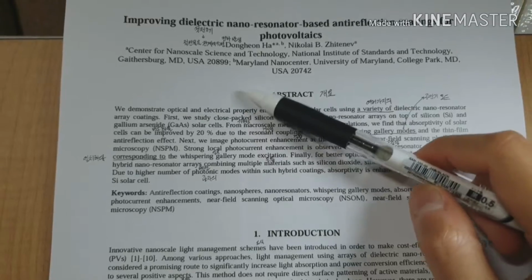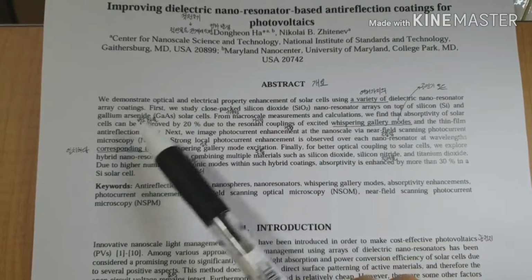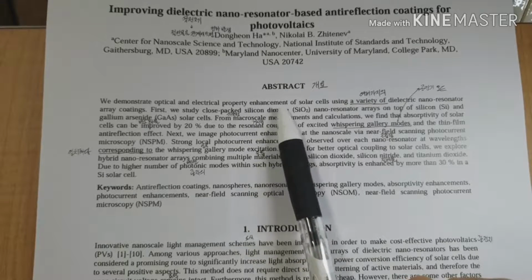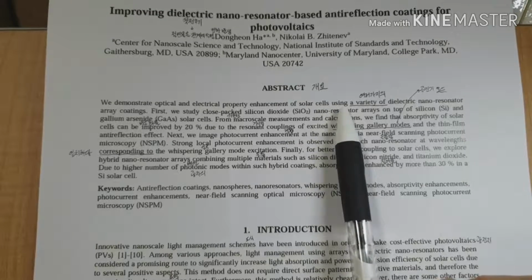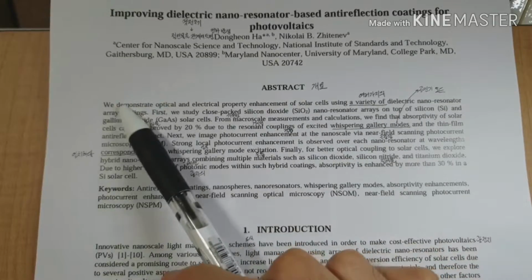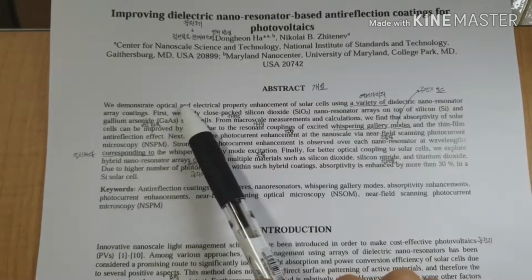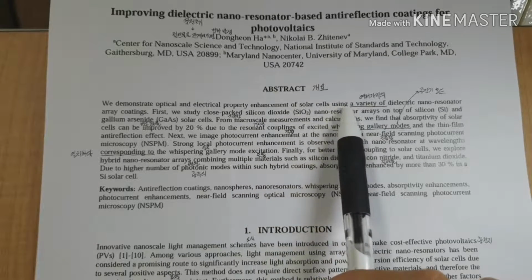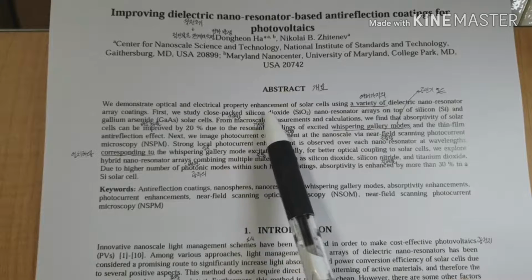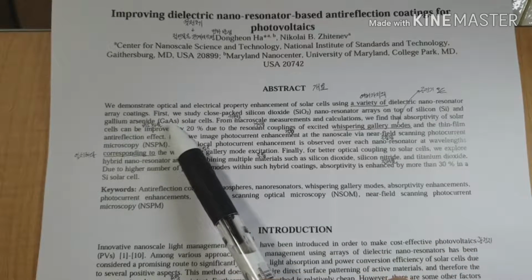I think this would take me so long, so I'll just explain what it means. We demonstrate optical and electrical property enhancement of solar cells using a variety of dielectric nanoresonator array coatings. Abstract. This is abstract. And they are telling that they can enhance solar cells by using nanoresonator coating. First, we study close-packed silicon dioxide nanoresonator arrays on top of silicon and gallium arsenide solar cells.